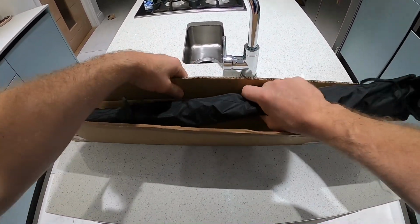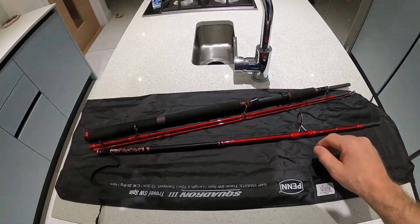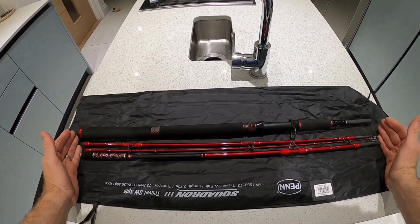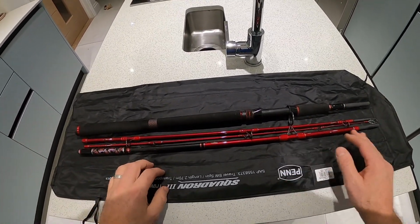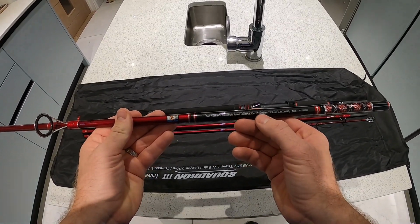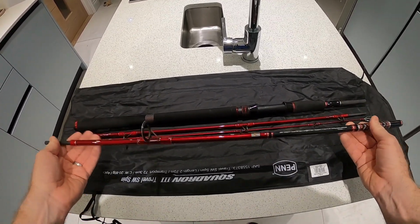So this is my new Penn Squadron 3 travel spinning rod, heavy 2.7 meter, comes in 4 pieces, it's 617mm long, fits in a suitcase perfectly. It's slightly longer than my other travel spinning rod and obviously slightly bigger. This one can cast, so it's 2.7 long and can cast weights or lures of 220 to 80 grams. So a lot meatier than the other one.